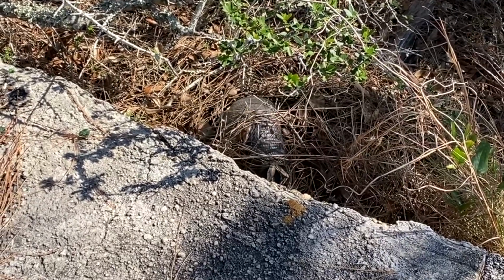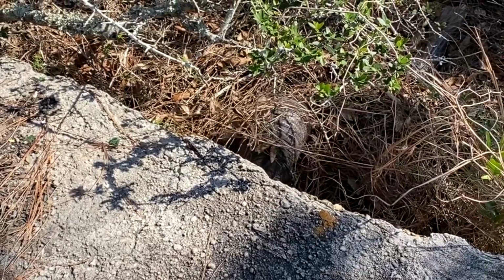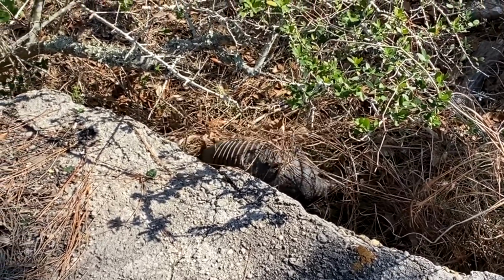It's amazing, the ears. It's got like rabbit ears. Big old tail. Hey, armadillo!